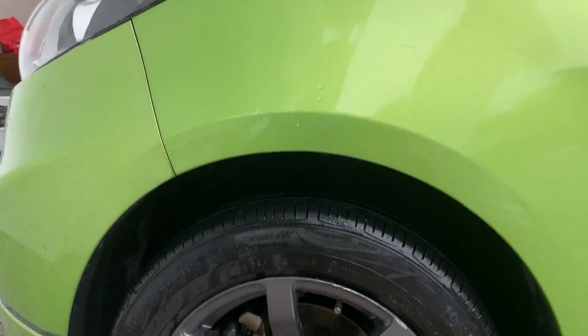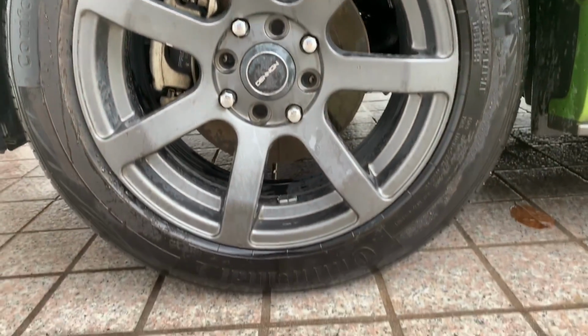Washing for about 1 hour. Okay, I'm finally done with the tires. Wow, I've never took so long just to clean my tires and also the rims. So I've cleaned off all of them. I have to say I'm pretty satisfied with the result so far.